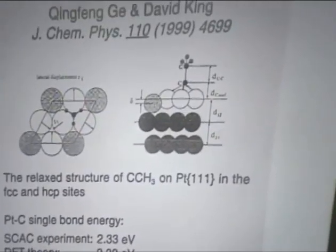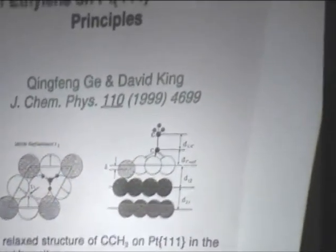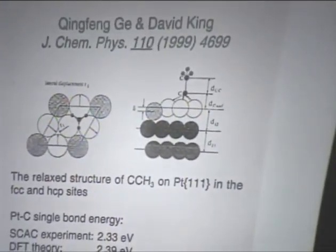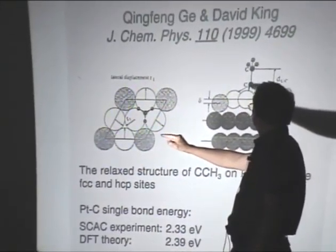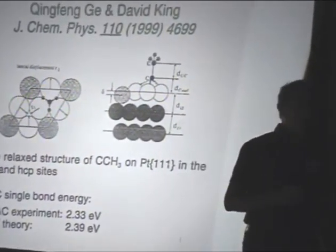Somorjai and Van Hove published the structure using LEED, and what we found recently using density functional theory is that we get exactly the same structure they get. So by exactly the same, the small relaxation of these three metal atoms away from the surface is reproduced in the calculation, and all of these bond lengths are within experimental error of the experimental results.